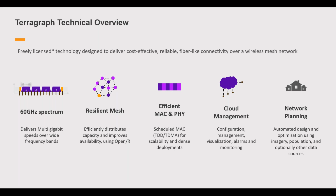The resilient mesh there is referring to the OpenR protocol, and the software and development of that is coming from Facebook. That's handed out to all the OEMs like us, like EdgeCore OEM. Efficient MAC and PHY. Okay, so now it's 802.11ay, the next generation from 802.11ad, 60 gigahertz.